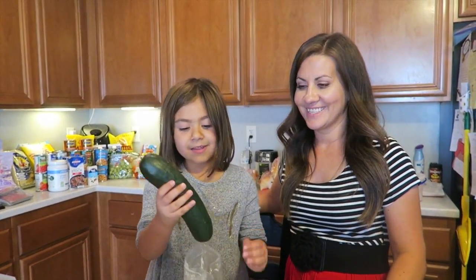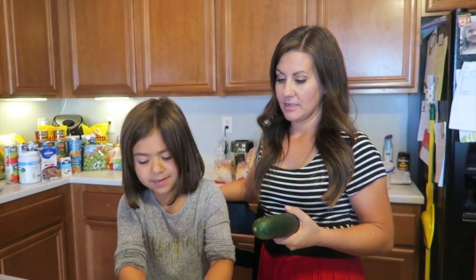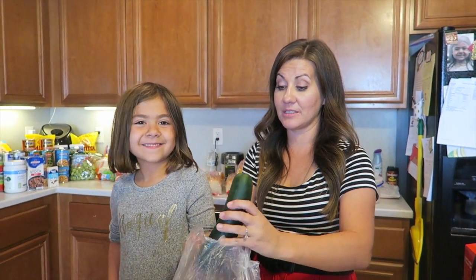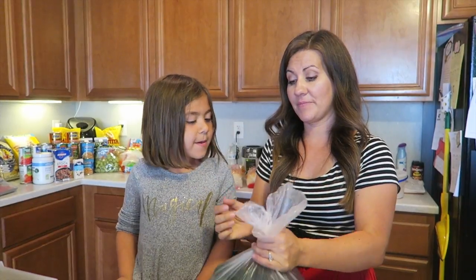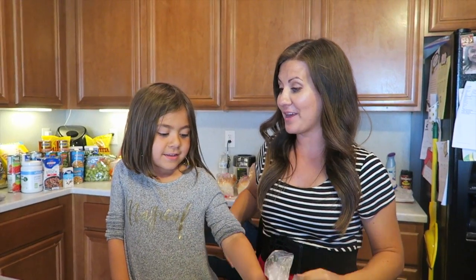So next thing we have is some cucumbers. Those are some decent cucumbers. They're in a bag. I'm very picky about the cucumbers, so I'm glad they picked some good ones, because they're not good if they're squishy. How long do you think these will last? Probably not that long, because these guys mow them down.